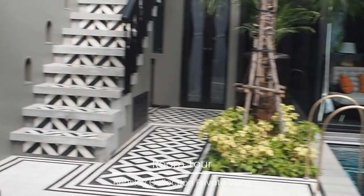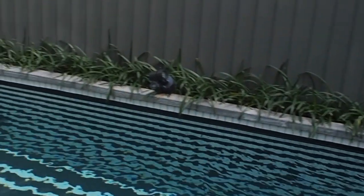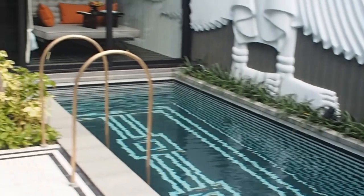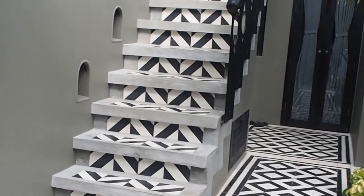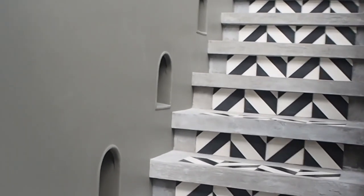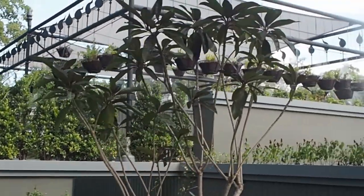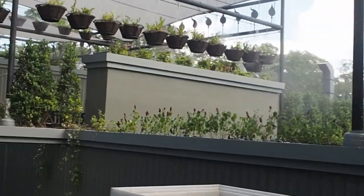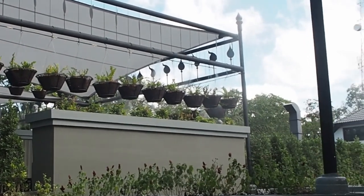They are absolutely amazing. So you come into your own private courtyard with this swimming pool. Oh my god, it's absolutely amazing. This is the private pool for the villa. And then you go upstairs to the roof terrace. So this is the upstairs roof terrace, and they've got the cold mist there. I don't know if you can see it on the screen, but so you don't get too hot up here.